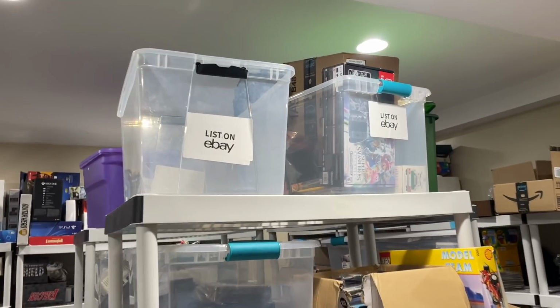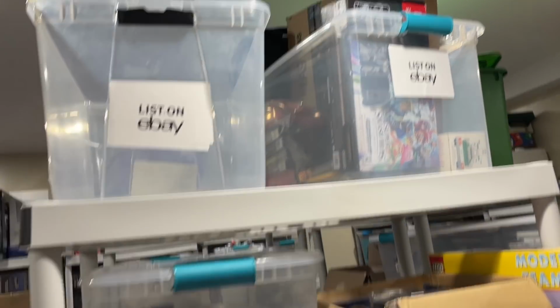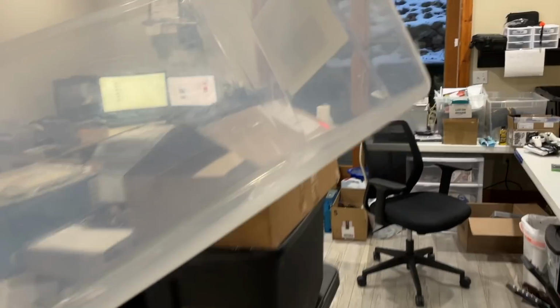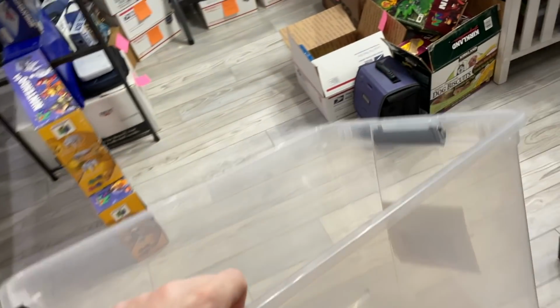This is kind of how the system comes into play, once we get stuff in bins. I love to have bins that fit on these shelves. I've got shelves like this everywhere, and they're labeled. This one's empty, so I'll grab it and bring it over for eBay stuff. Fill it to the brim, and then we'll know that this stuff is dedicated and ready to list on eBay.